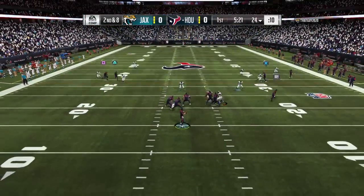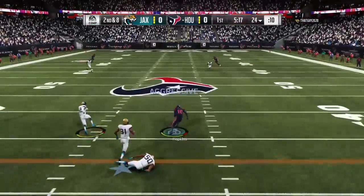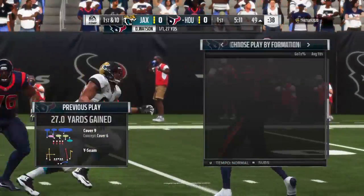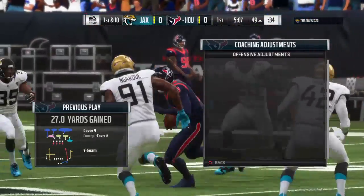On 2nd down, here's Watson. The catch made by DeAndre Hopkins. And he'll be taken down, but not before he gets into enemy territory. A very solid gain of 27.